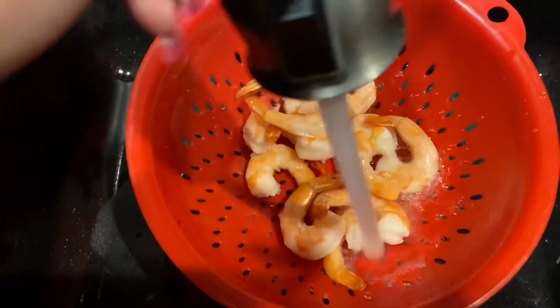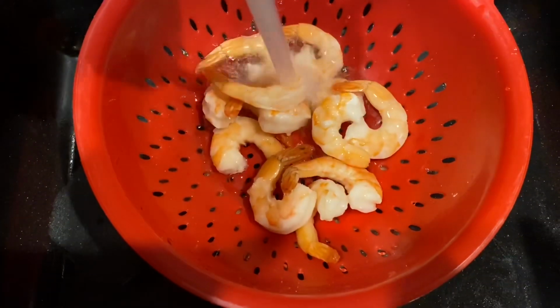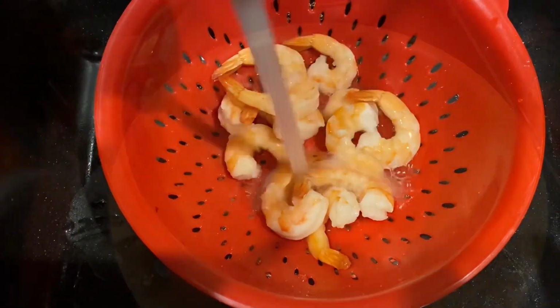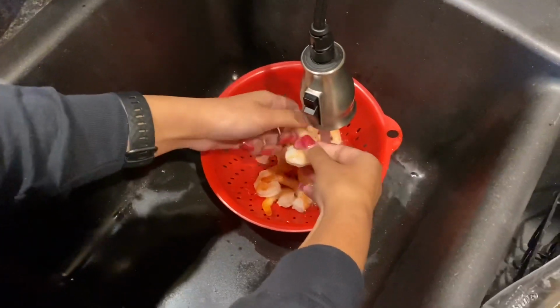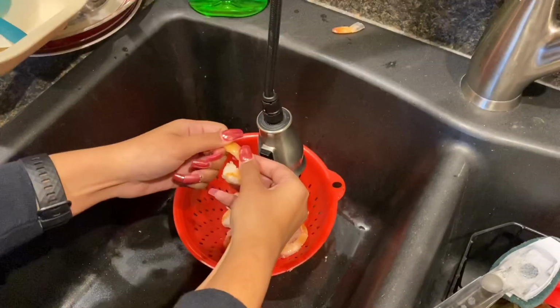So for my shrimp, to thaw them out, I will run them through hot water. And basically, I just pull the tails off of them, which I will show y'all somewhere. And then I go over to the skillet, make sure to get that warm, use my cooking spray. It's my go-to, obviously. Yes, so like I said, make sure to take the tails off the shrimp because you obviously don't want to eat that part. It just wouldn't even be good.